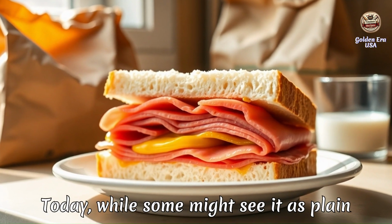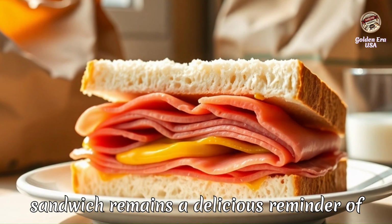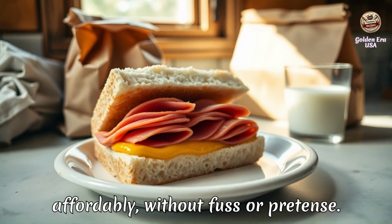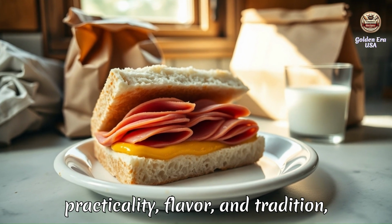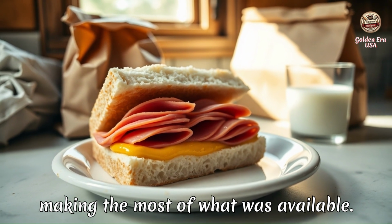Today, while some might see it as plain or old-fashioned, the bologna and mustard sandwich remains a delicious reminder of simpler times, when meals were made to fill hungry bellies quickly and affordably, without fuss or pretense. It's a sandwich that tells a story of practicality, flavor, and tradition, continuing to evoke memories of family kitchens where the focus was always on making the most of what was available.